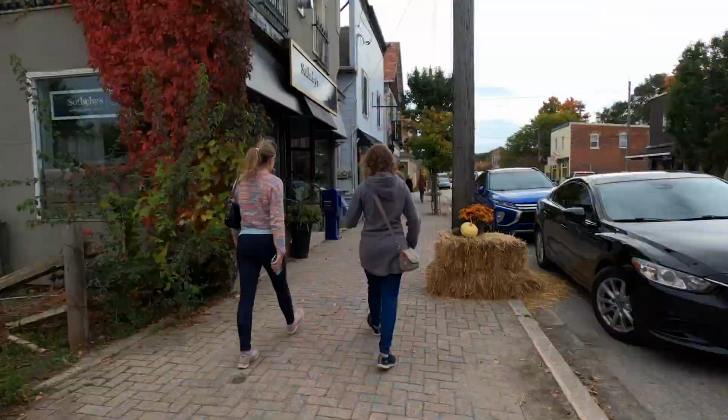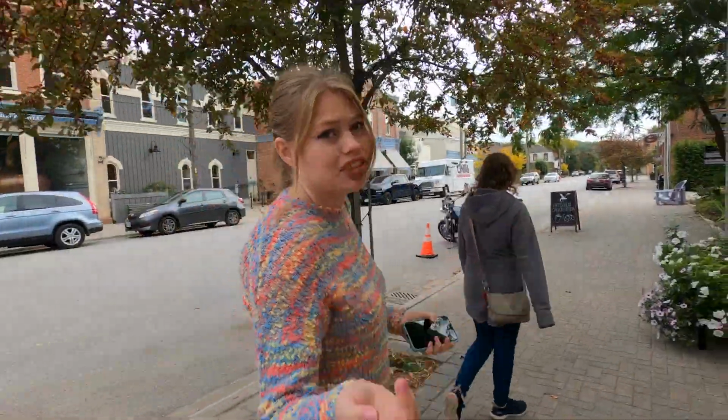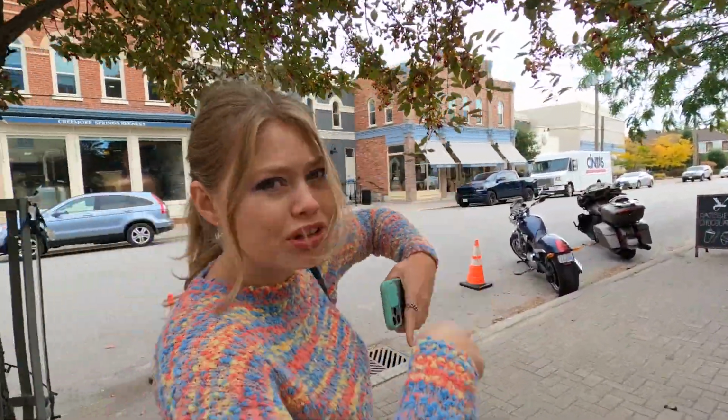This town really reminded me of Arrowtown in New Zealand. For all those Kiwis watching, you'll know what I mean. And if you haven't seen that video, go make sure you check it out. We'll put the link above.